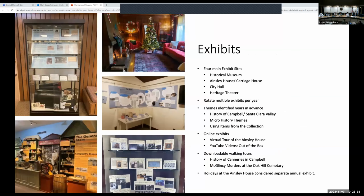All right, next slide. So exhibits, we do a number of different exhibits throughout the year. In our historical museum, we have 4 main exhibits, and they're thematically programmed. The themes always are work, community, home life, and recreation. Within those themes, we rotate out an exhibit a year. Just so happened that this summer we did not rotate out an exhibit. We had just reopened last March from being closed for 3 years.